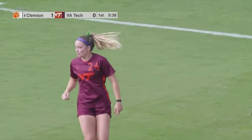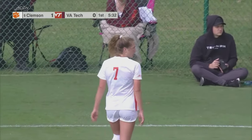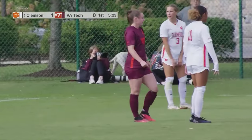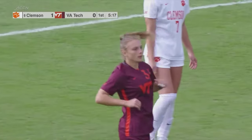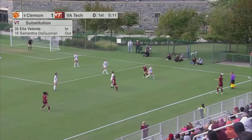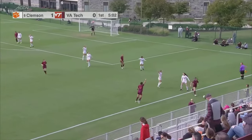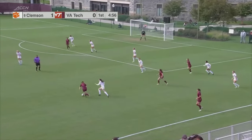Hokies adding pressure to Clemson here. Yeah, so Stanley certainly, she pushes Mitchell up into that forward position. And now, of course, as I'm saying that, Mitchell comes off the field. But, you know, again, it gives you that little different look at the forward spot and something else for Clemson to account for. There's Valente coming in. Stanley now.